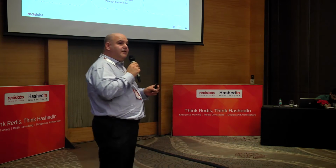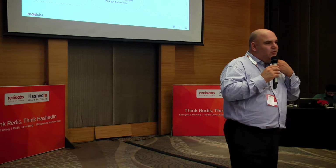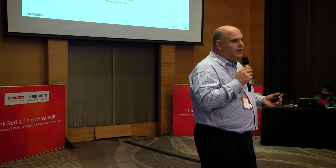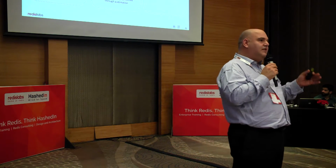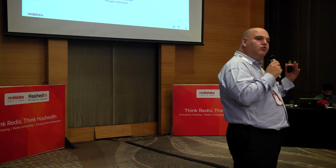Another thing that is unique to Redis Enterprise is Redis on Flash. What is Redis on Flash? As I mentioned, we have a lot of customers using a large amount of data on Redis. Now, when you're running terabytes of data on Redis, you don't need to keep all the data on the RAM all the time. So for those customers, there is a solution called Redis on Flash. Redis on Flash is a solution that enables you to use SSD as a memory extension to RAM.